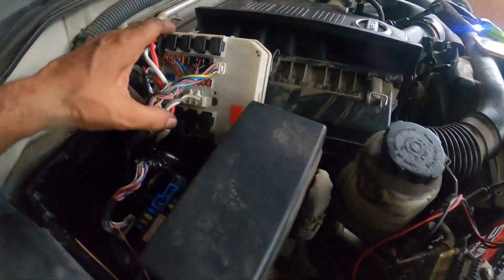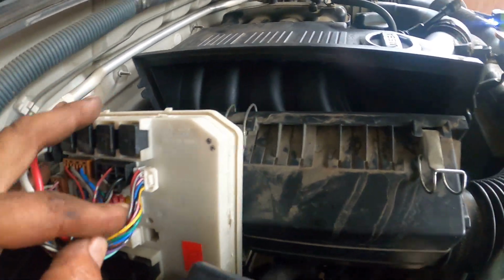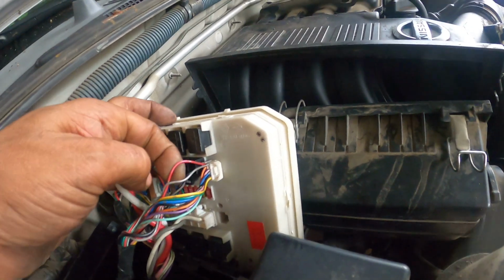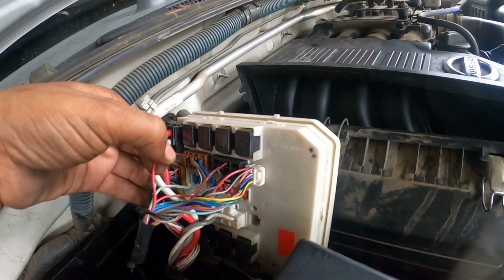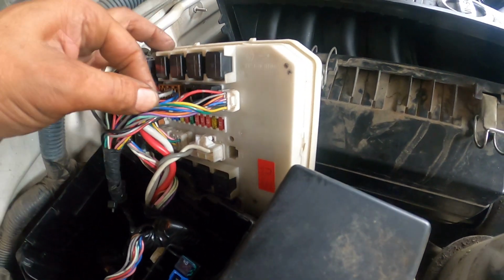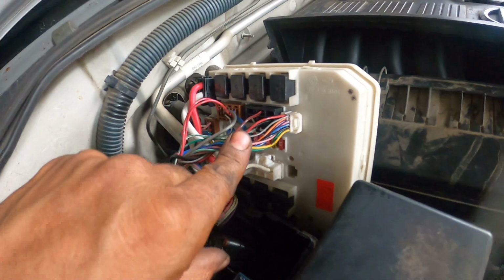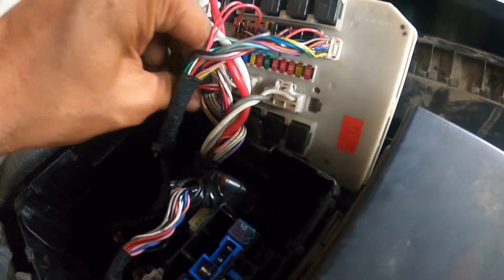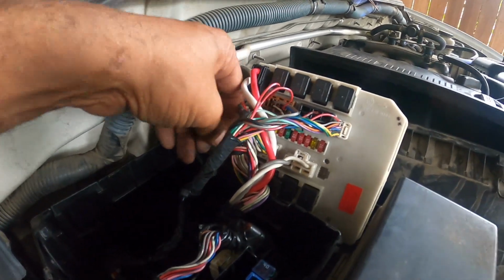So let's get up here. I'll look at the diagram, if I can't find it, that's a red and a black wire. That's a red wire with a piece of gray on it. There's another red wire right here, red with a black stripe. And there's another red wire right here. Pull out all the red wires that I can see. There's 4. 1, 2, 3, 4. And there's a red wire down here. So it looks like I'm going to have to get the diagram or the ID of this box so I'll know which one is the fuel pump.